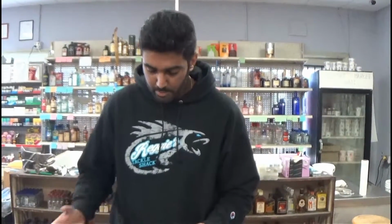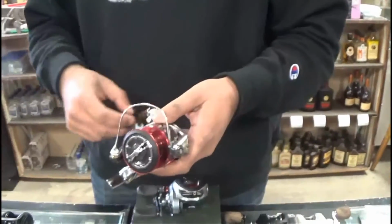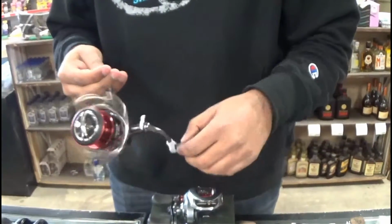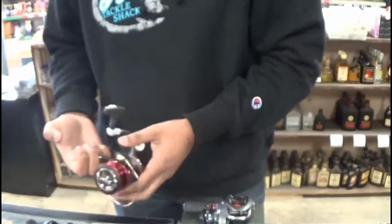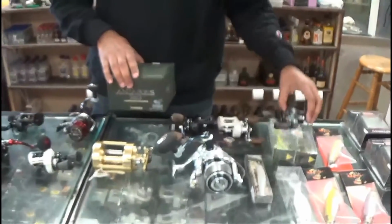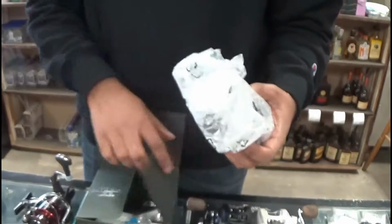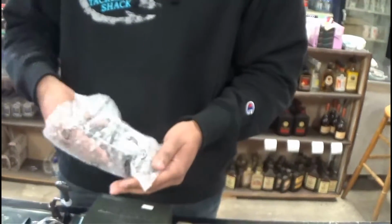Then we go into their spinning reels. The Stradic CI4 Plus is the new one for this year. This reel has been dominating the market because it's super lightweight, really smooth, and just lasts forever. Their flagship series would be the Antares. These are $600 retail. This is basically for somebody who likes bass fishing and finesse fishing. They will love this reel.